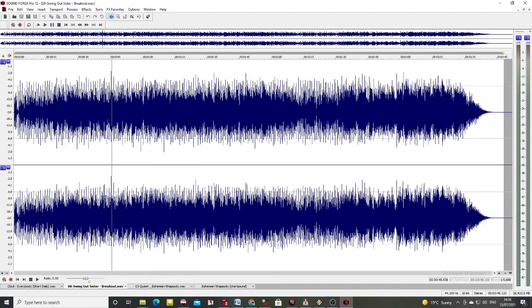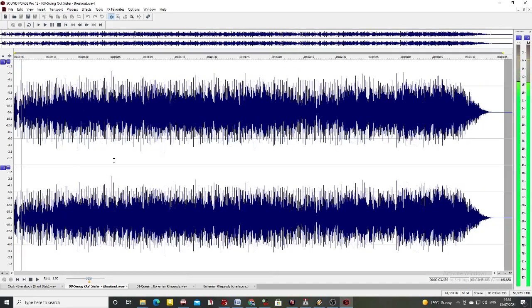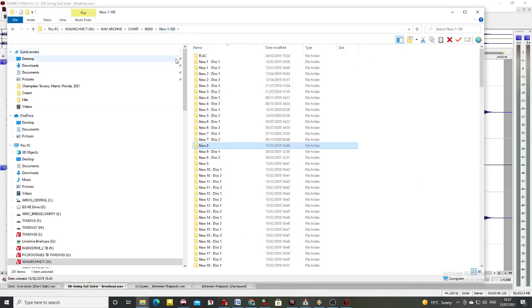But overall, it doesn't go right to the top. It's a more moderate level overall. And that's what it looks like. That's off 1986, the original Now 8 released on CD then. But what we'll do now is, they've been reissuing these on CD, the early Now compilations from the 80s. And here it is. It was just reissued in 2021.